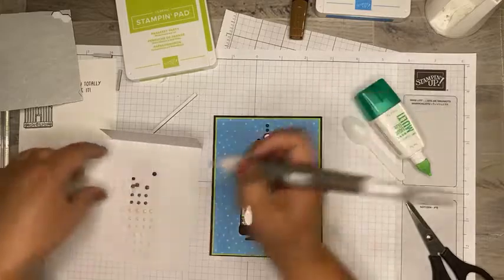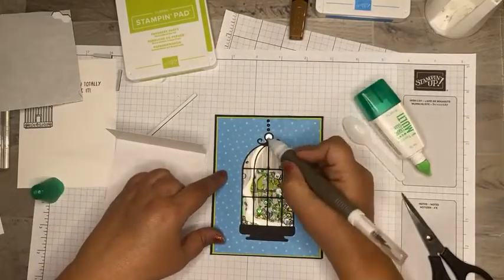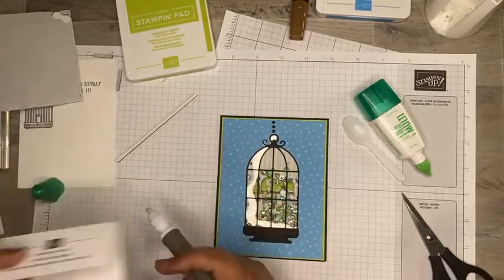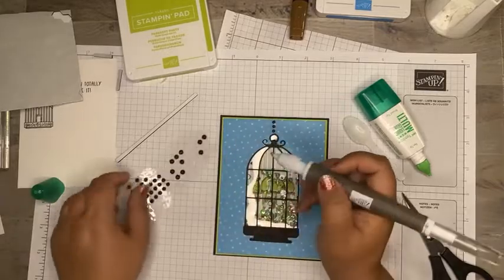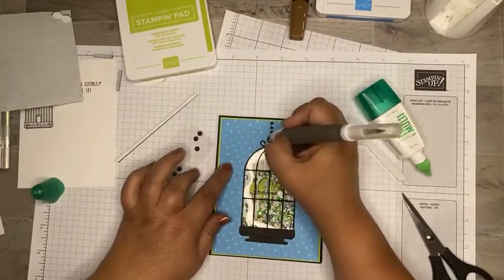Karen, I'm glad you like the card. Thank you. So I didn't want to leave this blank either, but this classic dot is too small. So I came out and got the matte black dots and added that in the center.